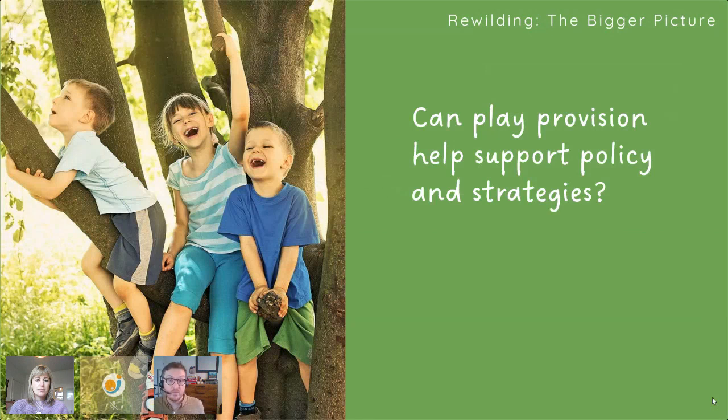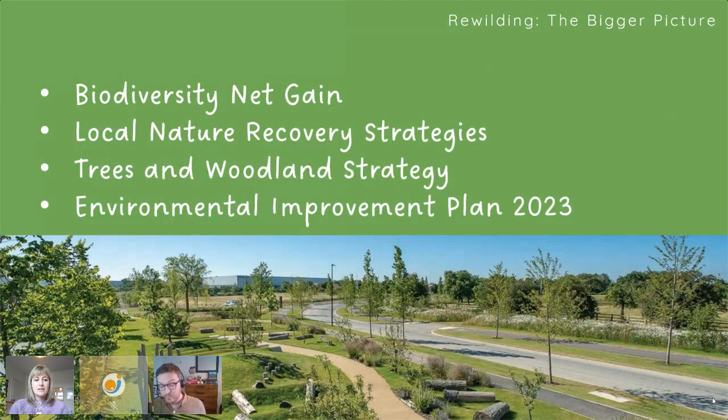So how can play provision help and support policy and those strategies? I've already mentioned them, but we've got them briefly summarized on the next slide. So biodiversity net gain, I'm sure by now everybody's heard of it 10 times over. It's a really prevalent topic at the minute, as it's coming in November 2023. Most planning applications will need to show that they've got a 10% improvement in biodiversity. That's really important. It sounds really positive. It's something that we can definitely contribute to.